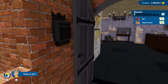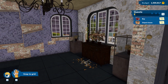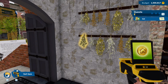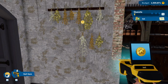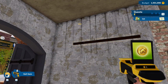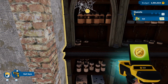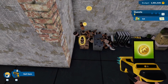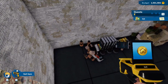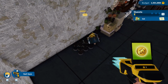Not gonna look at the pictures yet. Okay, this place is looking a little dreary. Not bad. Just not as bright and welcoming as it probably could be. So let's just start to, oh gosh, I did not mean to sell the shelf first. Alright, well let's just start to sell all of this then. Alright, lots to sell, that's fine.